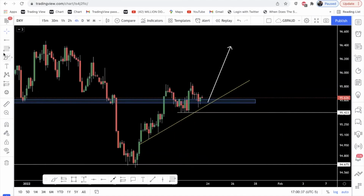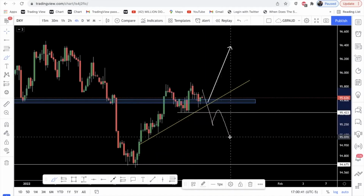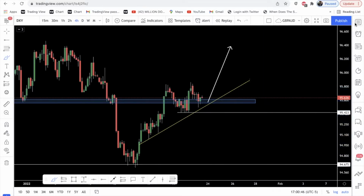Now, if price decides to give a sharp sell off from here, then we probably will see price have another wave down before any more continued upside. So let's see how that plays out.